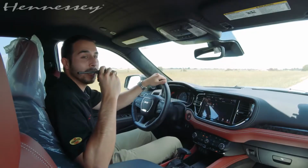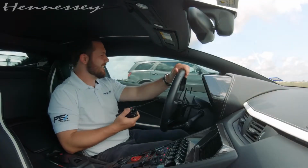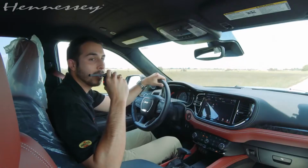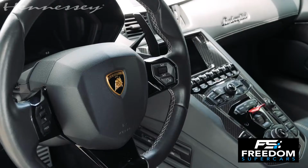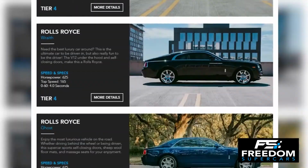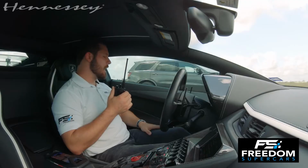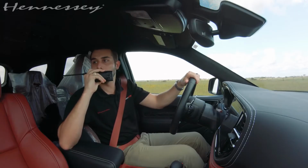And today we have Chris from Freedom Supercars, who we actually call Supercar Chris. He was kind enough to bring out the Aventador today. Chris, tell us about Freedom. Yeah, so we provide supercar memberships, so our members can drive stuff like this Aventador S, so Ferraris, Lamborghinis, super easy. We take care of all the insurance, maintenance. We're actually opening up an Austin location this summer. Well, thanks so much, Chris, for bringing out the Aventador.